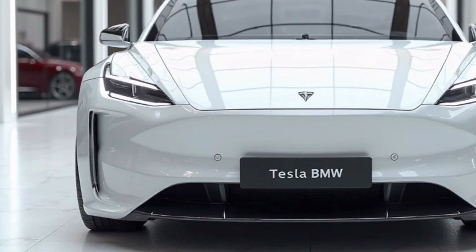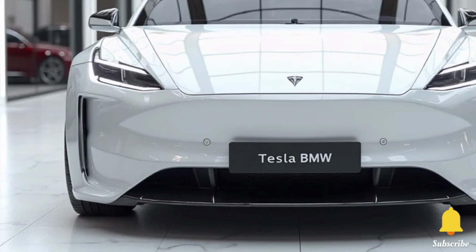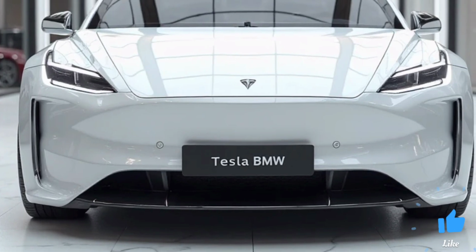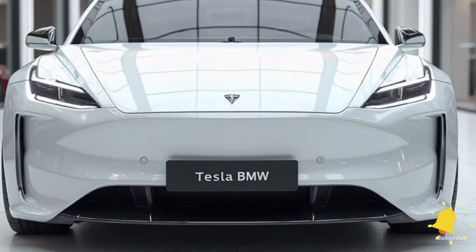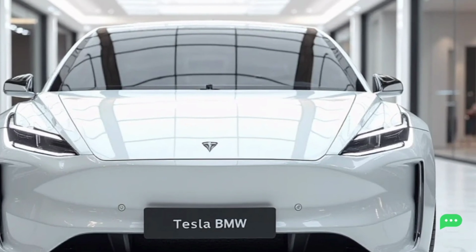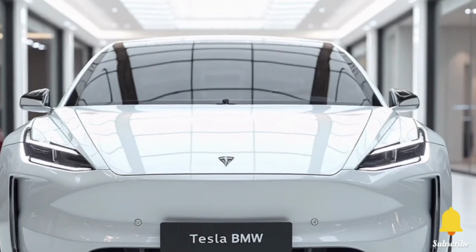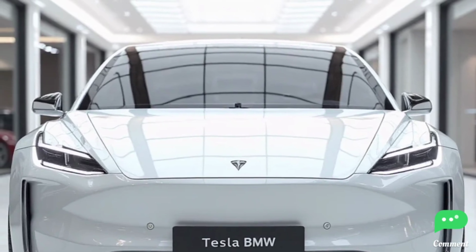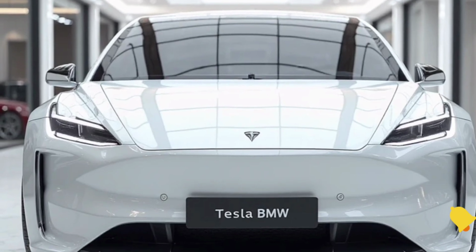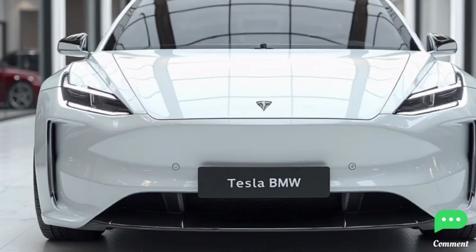At first glance, the front fascia commands attention with its aggressive yet elegant stance. Unlike traditional BMWs with their signature kidney grills, this model adopts a sleek, closed-off front, enhancing aerodynamics and efficiency. The sharp LED headlights, seamlessly integrated into the body, give it a piercing, high-tech look that feels both modern and menacing. Tesla's influence is evident in the minimalist approach, while BMW's signature styling ensures it retains an element of familiarity.